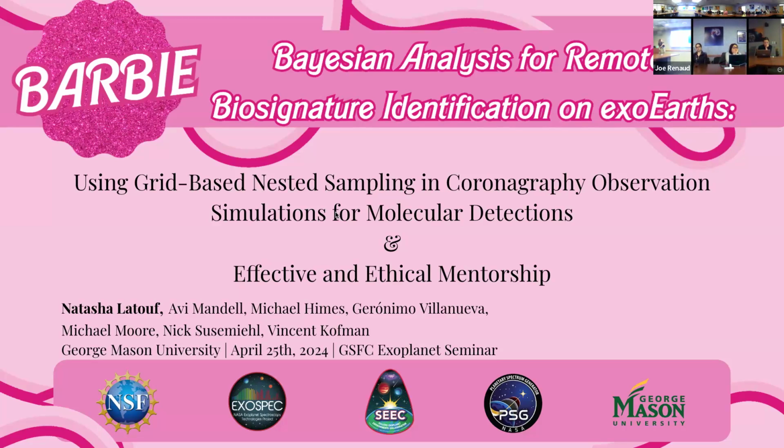So to introduce coronagraphy very briefly, I'm sure most of the people in this room don't really need it, but I'm gonna go for it anyway. Coronagraphy allows us to directly image a planet's light, and so by using this method, we can probe more deeply into the planet's atmosphere that we are interested in looking at.